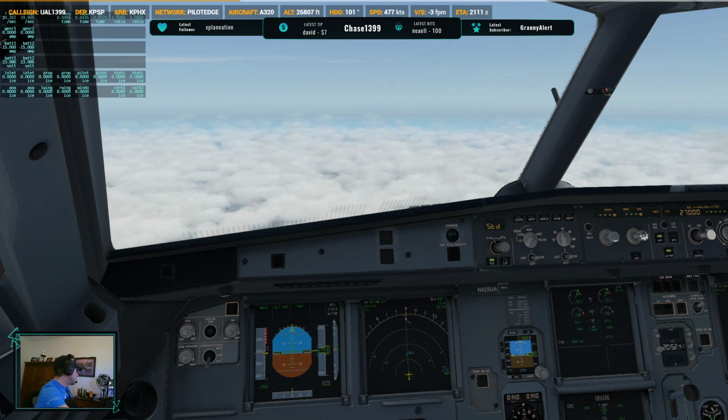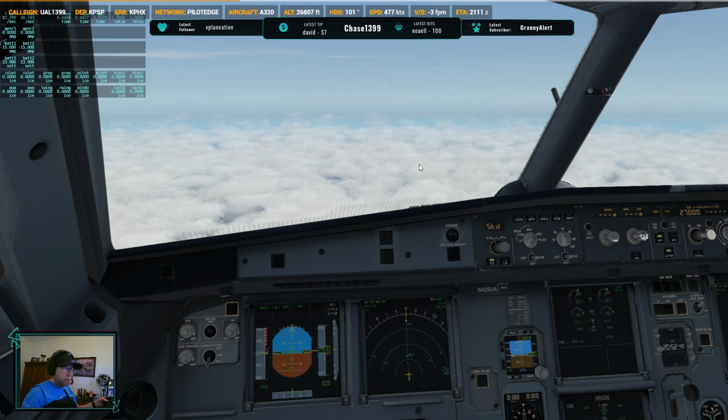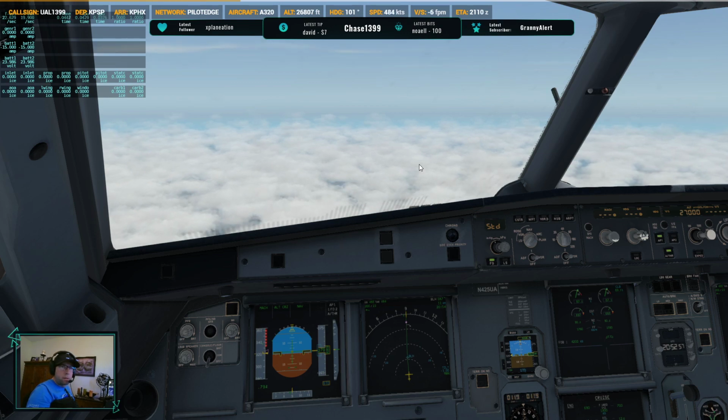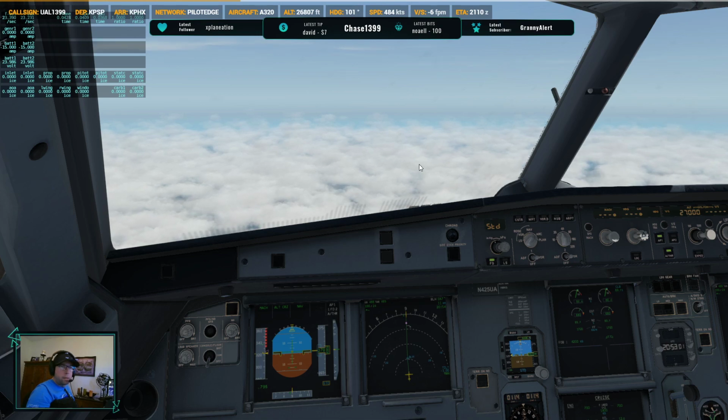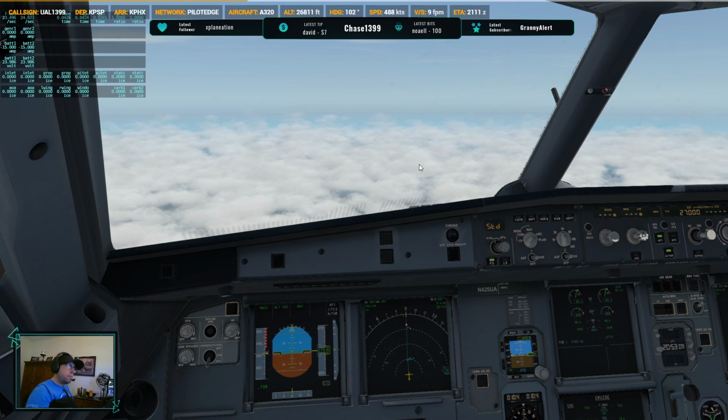Yep, United 1399 cross Skull at and maintain flight level 250. Cross Skull at and maintain flight level 250, United 1399. Alright, I think Skull's probably already set for 250, but set for 250. So I'll descend at my top of descent.